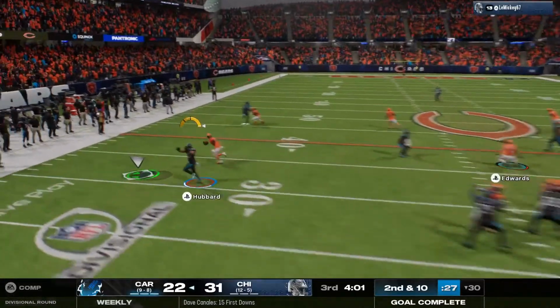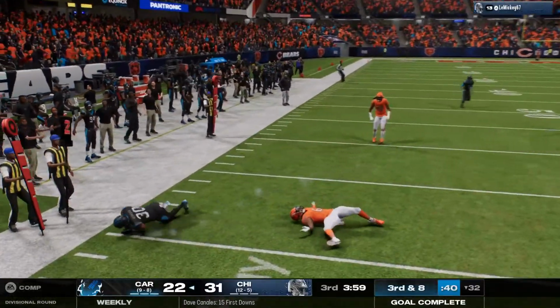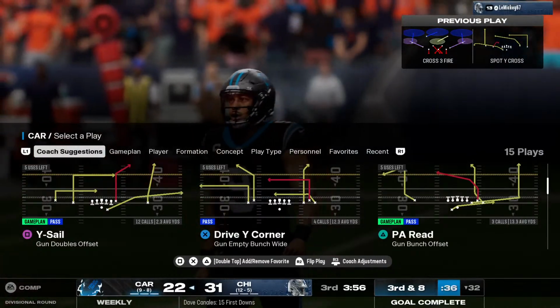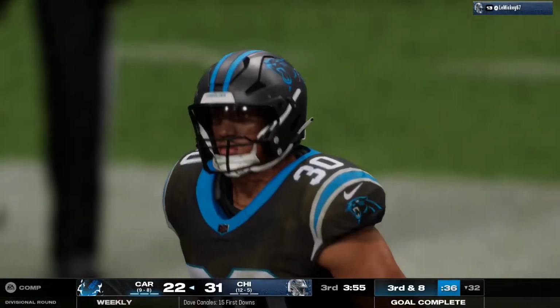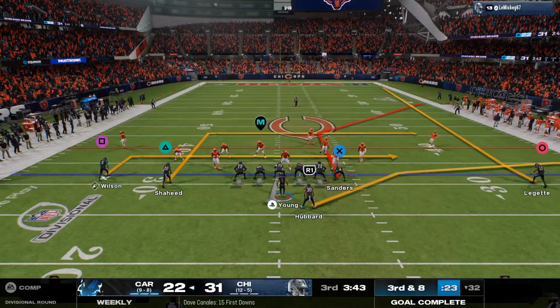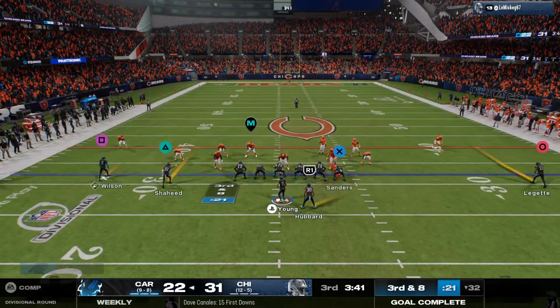To the air, it's Young. A toss, left side, caught by his running back. Defensive coordinators preach all the time, play pass defense with vision. It's exactly the case here. They're able to rally to the ball, keep that to a short gain.